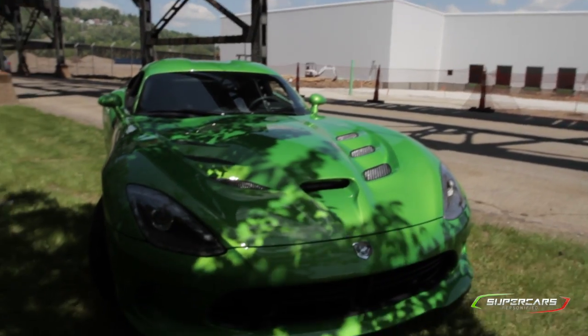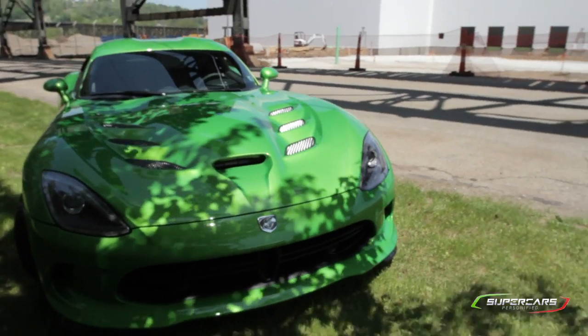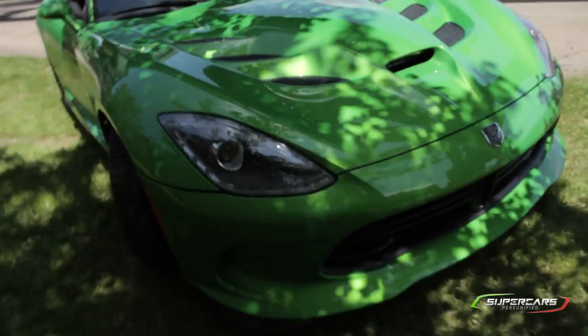Man, it just looks mean. Look at it from the front end. I mean, we're in the shade here a little bit, but oh my God, it's like a snake in the grass. Literally, it's a snake in the grass.